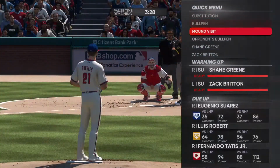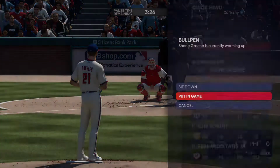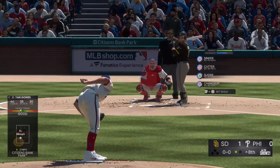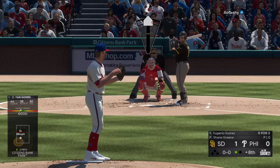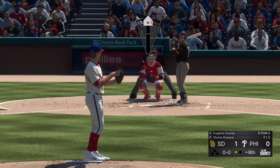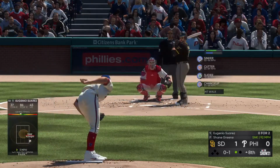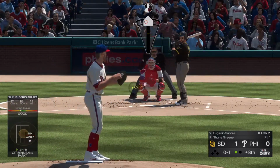Next up, Eugenio Suarez struck out in his last trip to the plate. Shane Green gets the call as he'll pitch with 1 gone in the top of the 8th. Now pitching for the Phillies, number 19. First pitch on its way. Swing and a miss, 0-1. Bases are empty, 1 man out.